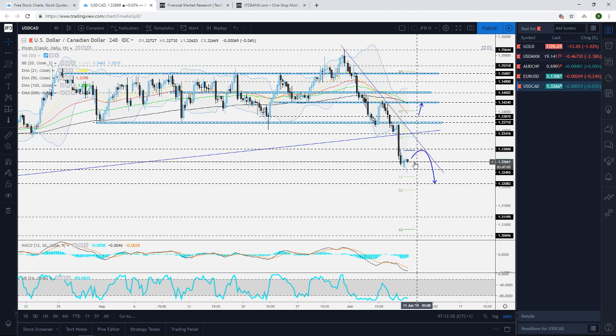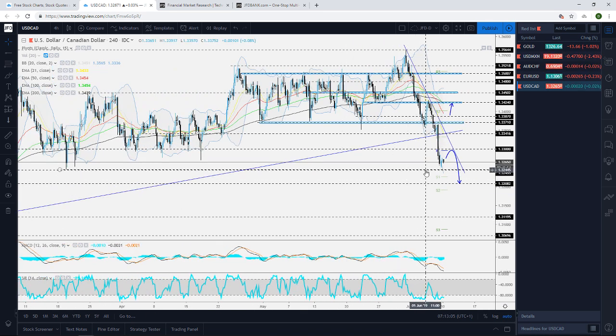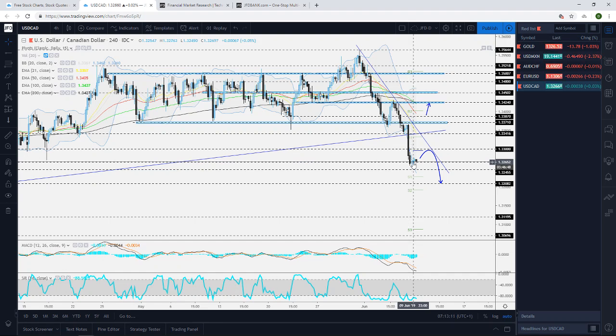If it doesn't travel higher and decides to drop straight away lower, then keep your eyes on this 1.3245 level. It previously acted as a good area of support, as you can see here, back on the 19th of March, and last week as well. It almost reached it last week, and this morning you can see this little Sunday opening candle, which is very interesting. So it almost managed to reach this level as well.